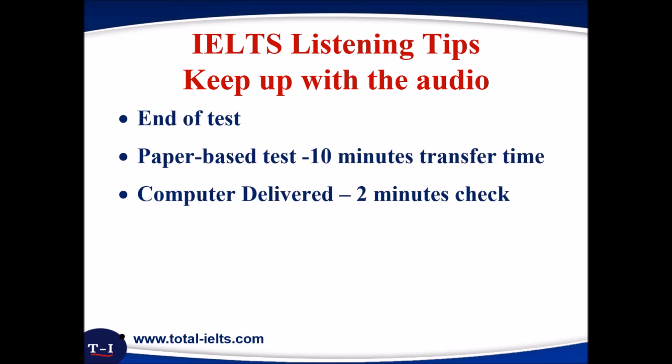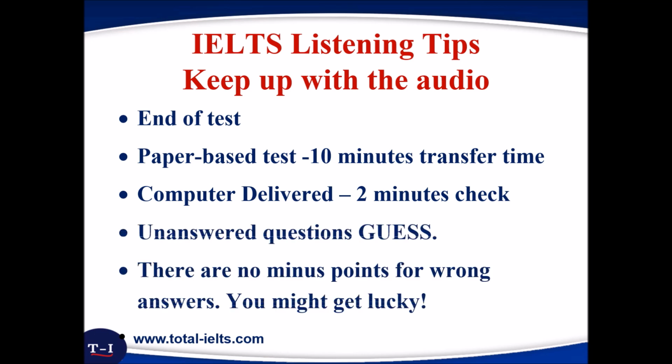And finally, at the end of the test, the paper-based test, you get 10 minutes to transfer your answers to the answer sheet. And in the computer-delivered test, you get 2 minutes to check your answers. Any unanswered questions, don't leave blank. Always guess. There are no minus points for wrong answers, and at the end of the day, you might just get lucky.